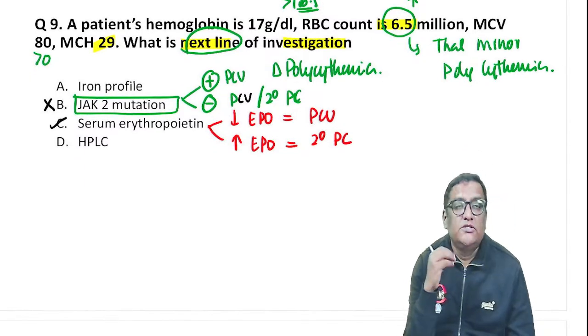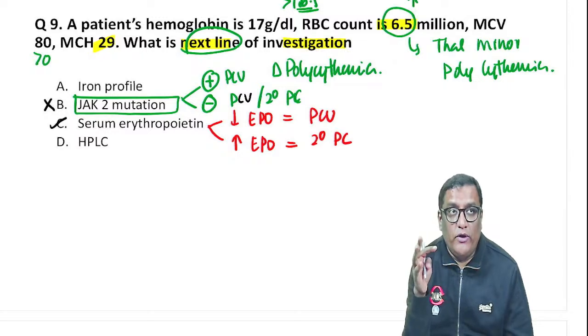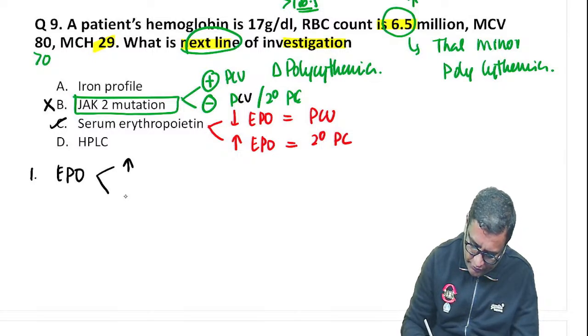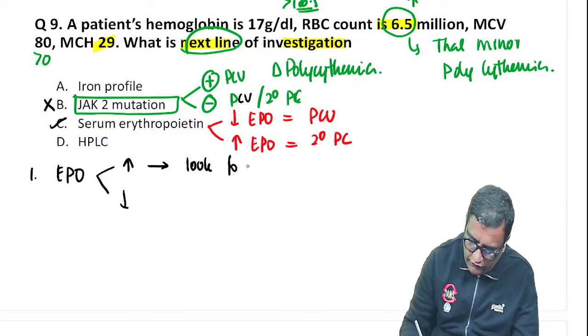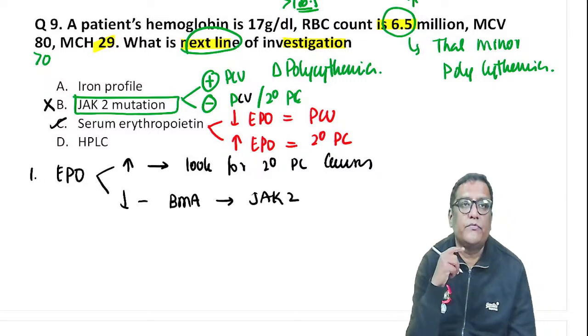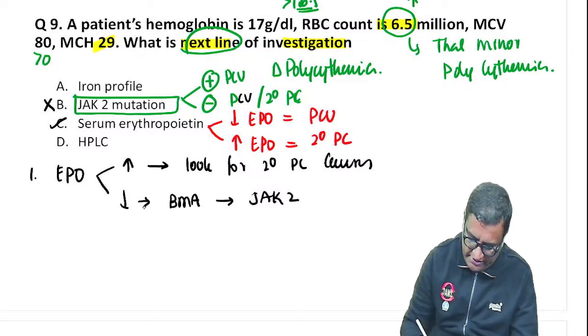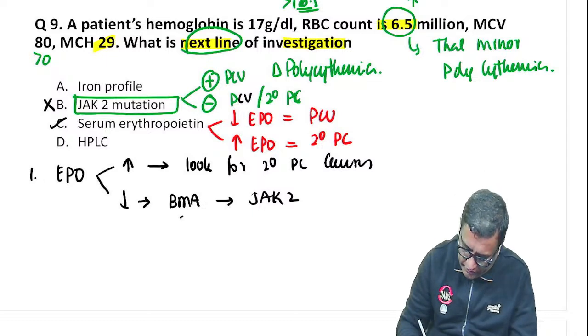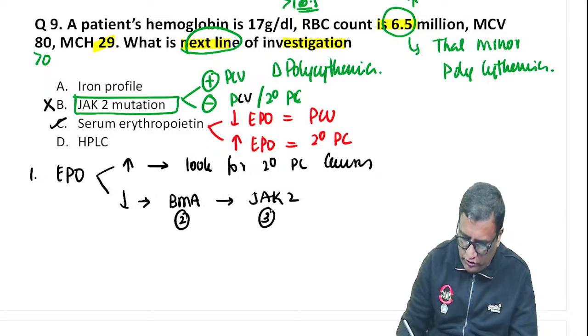So in this patient, how do I typically progress? Let me tell you. First I will do EPO. What if EPO is increased? What if EPO is decreased? If EPO is increased, I start looking for secondary polycythemia causes. If it is decreased, then I will do bone marrow aspirate. Further, I will do JAK2 mutation. So this is how I'll be approaching this case. First EPO, next if EPO is decreased, bone marrow, then JAK2 analysis.